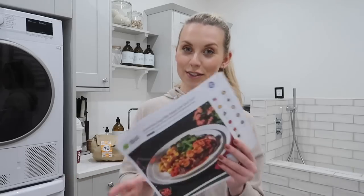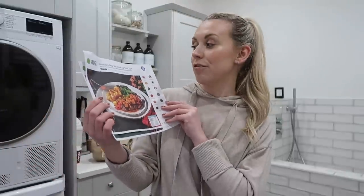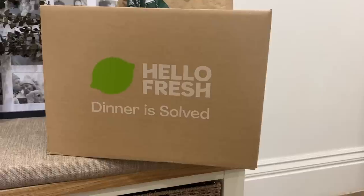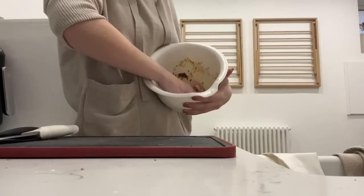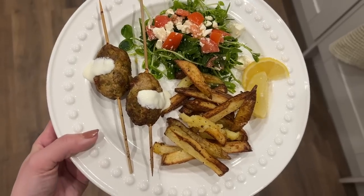I'm a big fan of the rapid ones, the sort of 20-minute ones. We also look at the calorie smart options as well. I had to show you this one, actually, from last week. They did a Valentine's special, which was so delicious. Fillet steak, surf and turf with tomato, garlic, prawns, herby roast potatoes and salad. Quite often they'll do seasonal specials. I know, into spring and summer, they start to do some barbecue options. This is the one that we had last night. This was delicious. I've never had this one before. It was pork koftas with lemon fries. Who knew lemon and chips work well together?